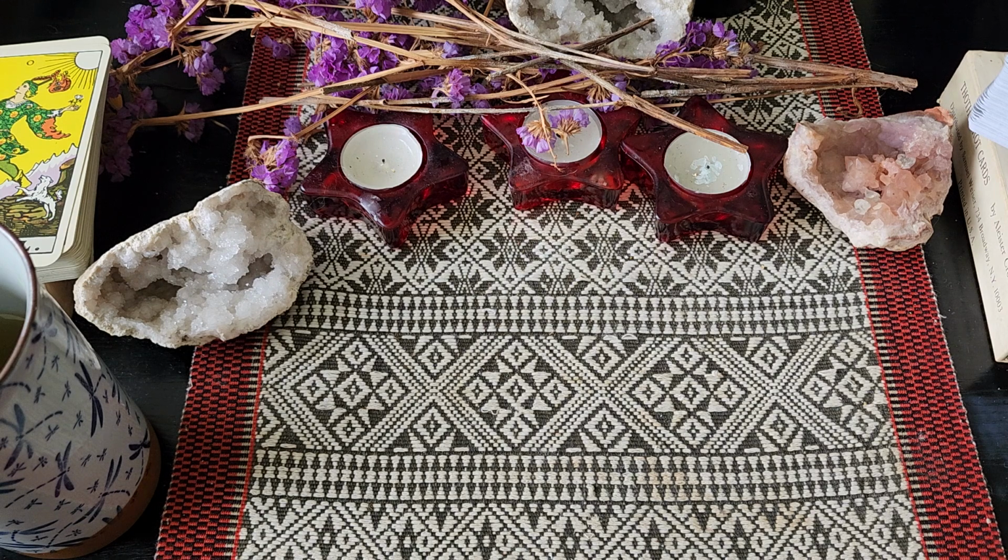My favorite deck at the moment is the Greek Goddess. So that's it, everybody. That's it. I've got a mess in front of me that I have to sort out.